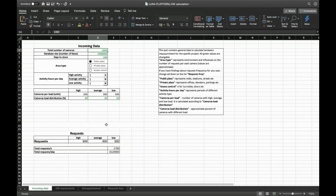Imagine you have a building with 1,000 employees. We don't care if you have 10 cameras, 50 cameras, or 500 cameras. On all cameras, you will get our system running, as long as you have the appropriate hardware scaled up according to the hardware calculation that I'm sharing the screen of right now.